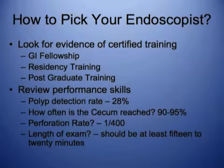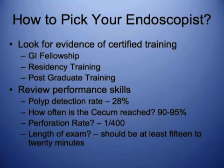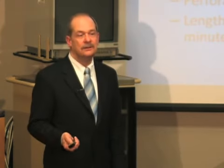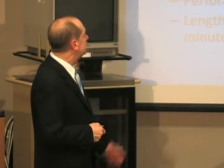I talked about reaching the cecum. That's important. If you don't reach the cecum, you haven't looked at the whole colon, so you want to make sure that it's at least 90 to 95%. If you're a GI fellow, that's 95%. The surgeons get about 90 to 92%. I looked at my data, and I'm actually at 99%. But I get a little obsessive. Anyway, okay, perforation rate. Well, 1 out of 400 is acceptable. So that means, in my case, I get 1 or 2 a year, and I do about 800 procedures a year. So that's about where you should be.